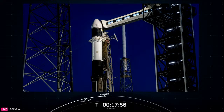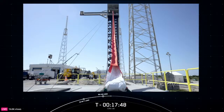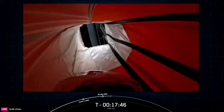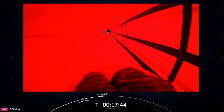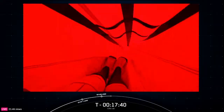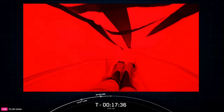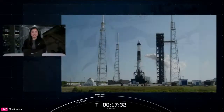In addition to the crew access arm, the teams have recently added 2 emergency egress chutes to provide an additional way to rapidly evacuate the tower. Teams tested the new emergency chutes for the first time earlier this month. With these updates, we're on our way to having 2 launch pads capable of supporting flying humans to space. We'll have more exciting human spaceflight updates to share a little later in the program.